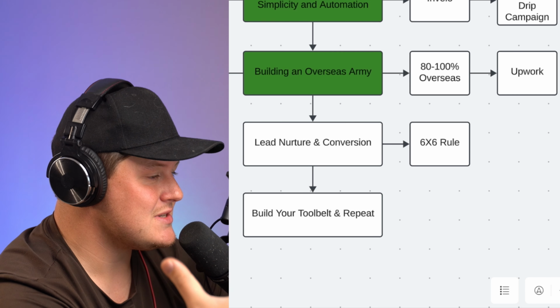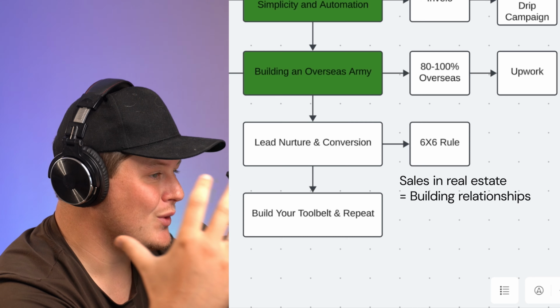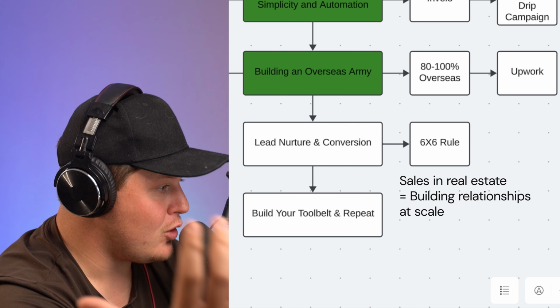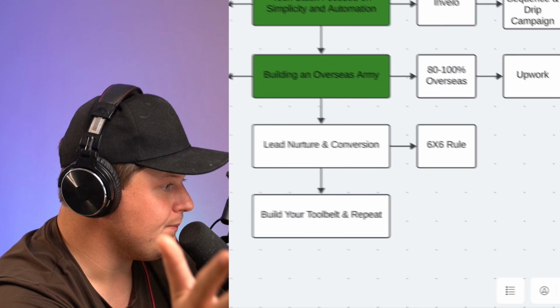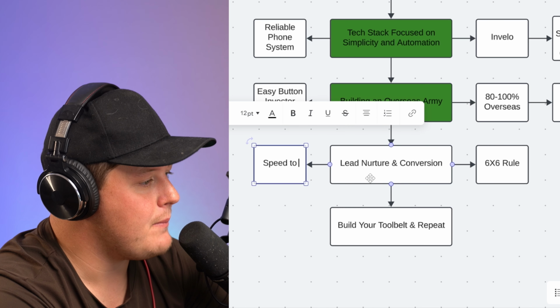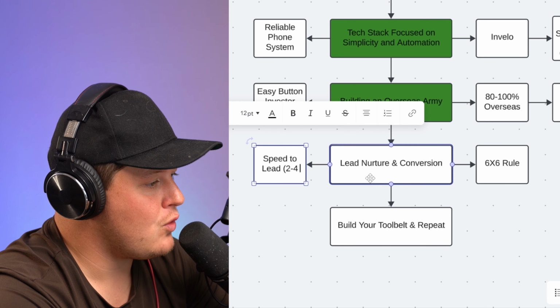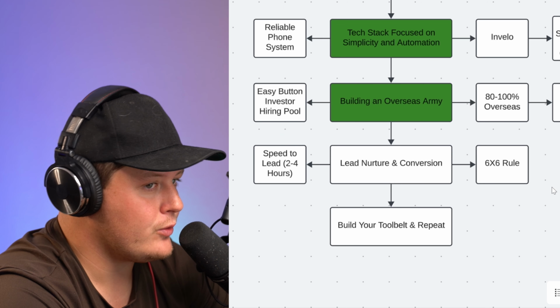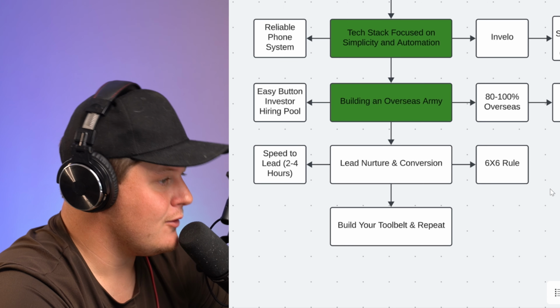And all sales in real estate is building relationships at scale with as many people as possible and treating every lead like your only lead. Those are the rules of real estate marketing. So the 6x6 rule, and speed to lead, is another big one people screw up big time. You should have 2 to 4 hours once a lead comes in. You are on the phone with them no matter what. No matter how you get your leads, you have to be focused on your speed to lead.